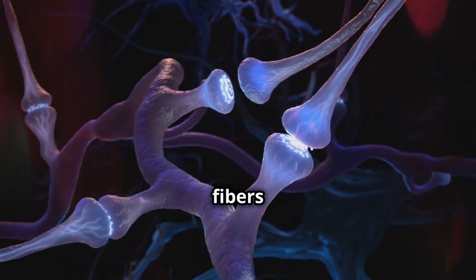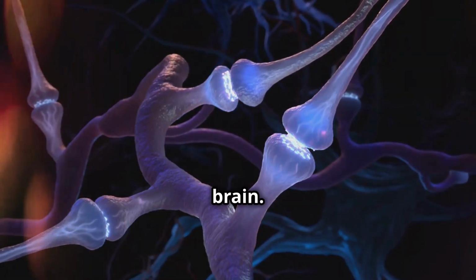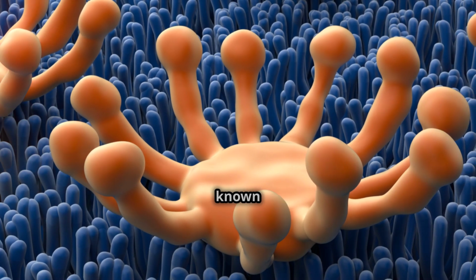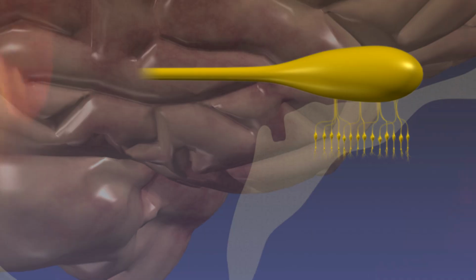The olfactory nerve fibers travel directly to the olfactory bulbs, structures located just beneath the frontal lobes of the brain. In the olfactory bulb, the sensory neurons synapse with mitral and tufted cells in structures known as glomeruli, where preliminary processing of smell information takes place.